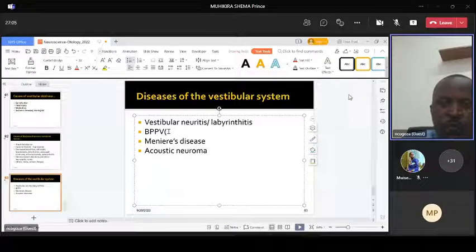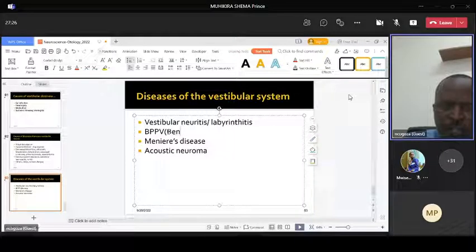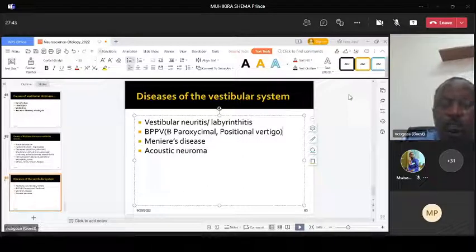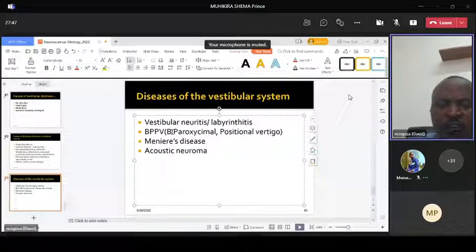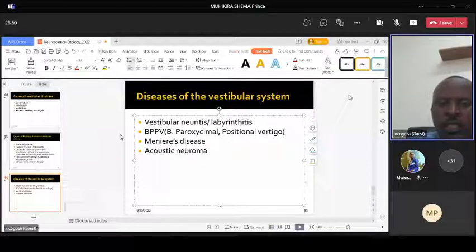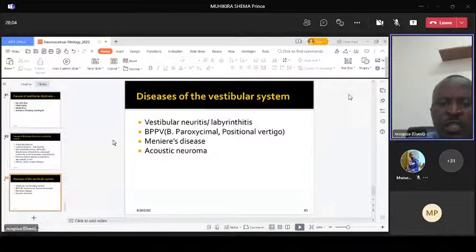dizziness. Those are called vestibular neuritis. The nerve is affected, is inflamed. This may be benign. This is called benign paroxysmal positional vertigo. One of the diseases which is common, it's a vertigo associated with position.